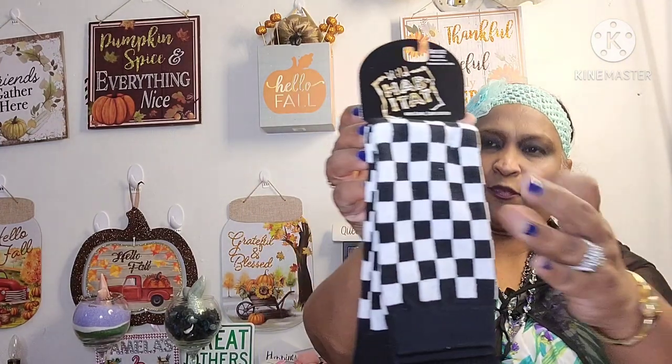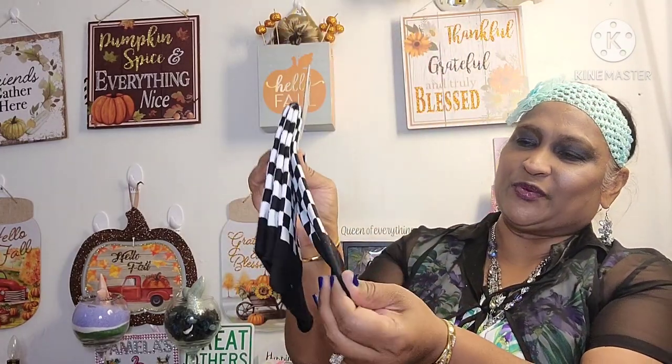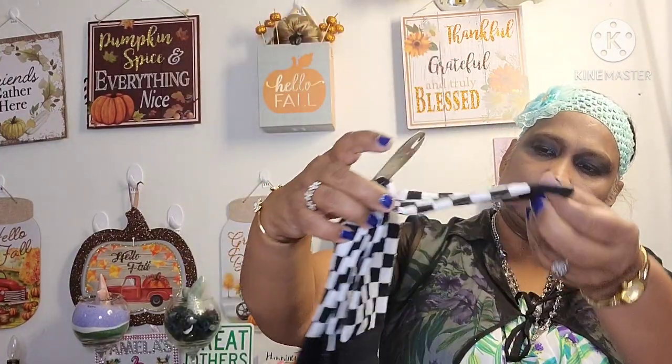Okay, and I picked up this Wild Habitat one size, give love, love given, and this is a brand. And look at this, how beautiful. It's a brand, and it says one size fits most. So I got that. Ain't that beautiful? With that buffalo check, beautiful.